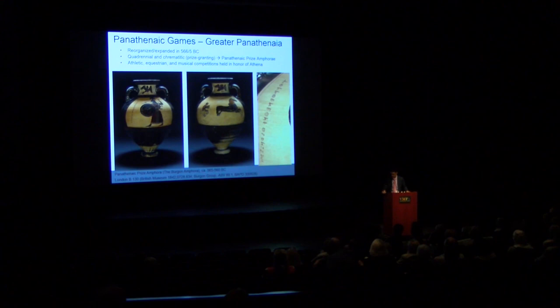We're going to turn a bit now away from Olympia and focus on Athens. And the reason for that is because in Athens, there was a festival that was held every 4 years, the Greater Panathenaea, that was open to all Greeks. It was reorganized in 566, 65 BC. And unlike at Olympia, where you just won a crown for your victory, although you might get paid by your city-state or other patrons, at Athens, you won lots and lots of prizes.